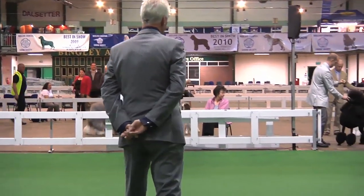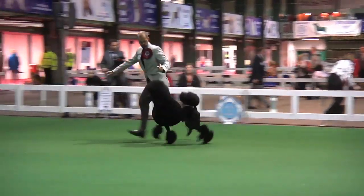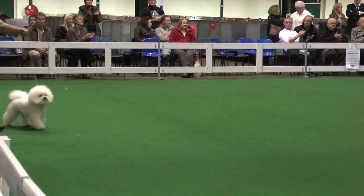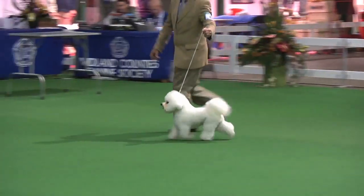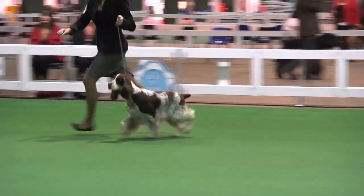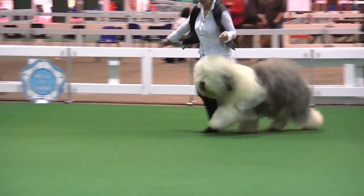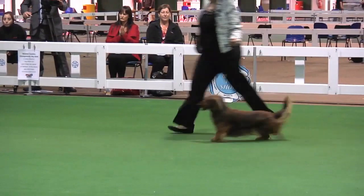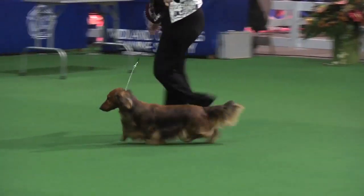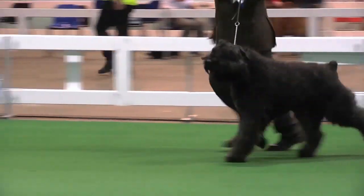First into the ring today is the winner of the utility group on the first day, the Standard Poodle. And the Bichon Frise, the winner of the toy group. The Gundog group winner, the English Springer. Followed by the winner of the Pastoral group, the Old English Sheepdog. And the Hound group winner was the long-haired Dachshund. The Irish Terrier is the Terrier group winner from today, followed by the working group winner, the Bouvier de Flandre.